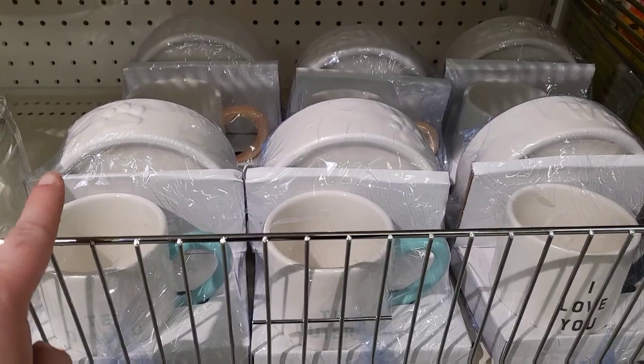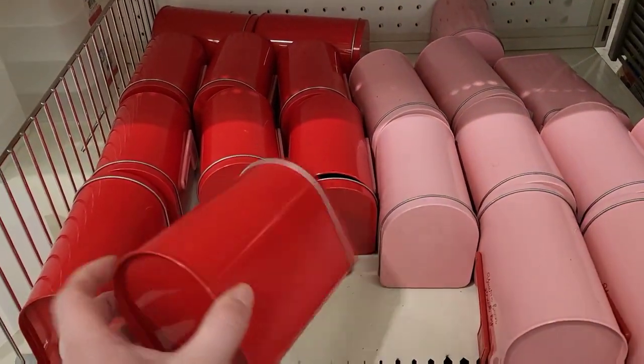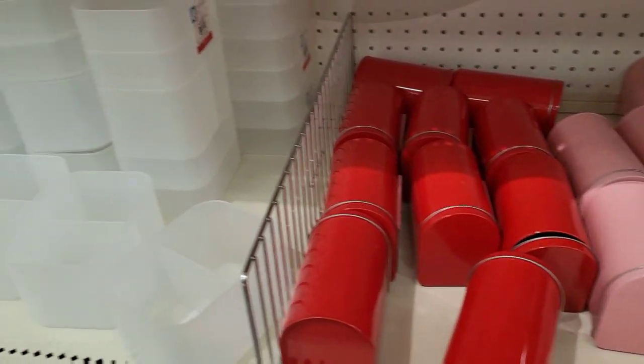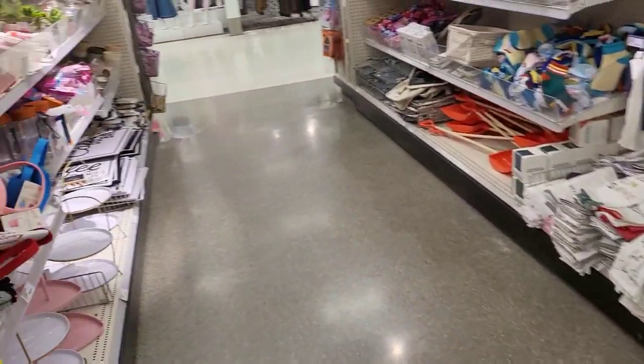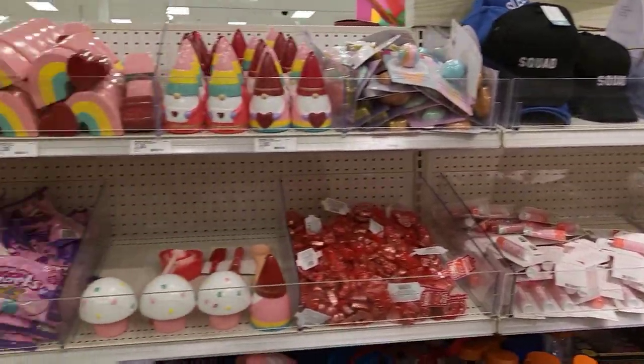And then here's more of those pet bowls in the coffee mug. Then you just have these cute little mailboxes that are $3, and you get the red and the pink. And then just some more little organizing bins for $1. Alright, moving on to this section. Looks like there's a little bit more Valentine's Day over here.